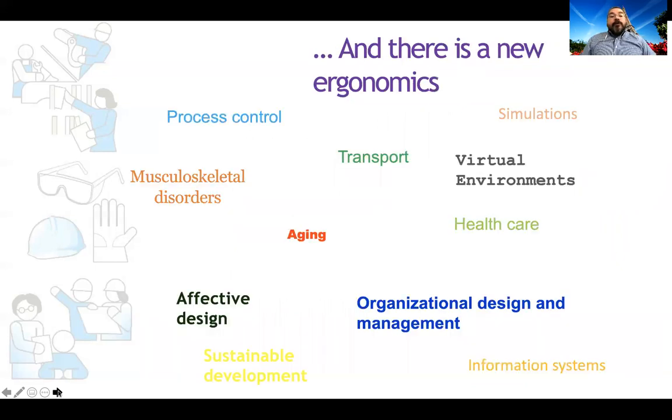But there is also new ergonomics in today's world, such as process control, simulation, virtual environments, transport, musculoskeletal disorder, aging, healthcare, organizational design and management, affective design, sustainable development, and information systems. This is where ergonomics is going right now.